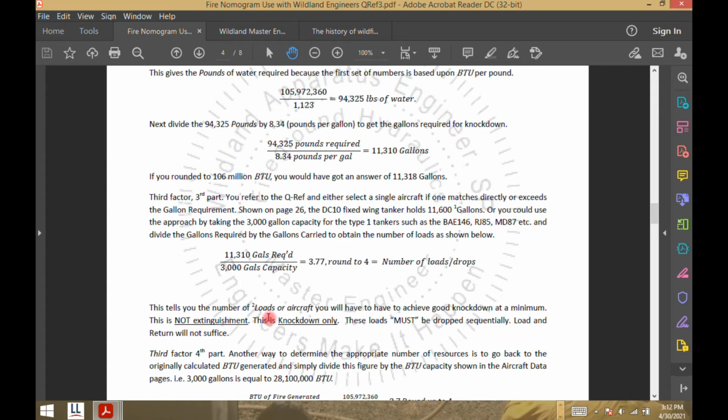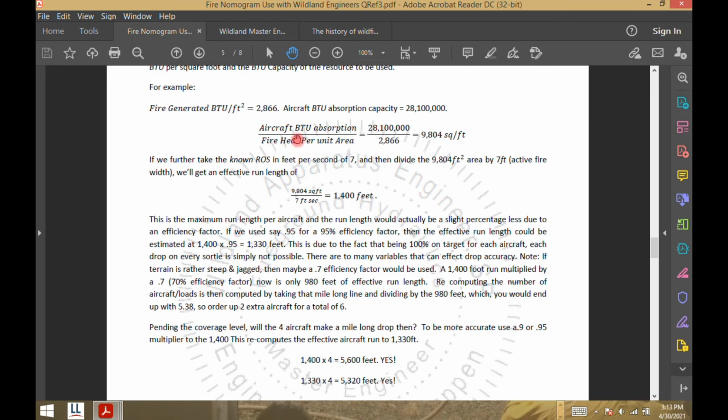And if you're thinking so, well, then you're going to be sadly disappointed. And I even say that way in here. If you have all this, you can determine the effective run length of an aircraft, and I show that here as well. So if you have the aircraft BTU absorption capability, which is 28,100,000 BTUs, this assumes just water, and divide it by the fire heat per unit area, HPA, you'll get 9,804 square feet. So now you have to take that number and divide it by what your initial rate of spread in feet per second was, which was 7, which gives you this run length right here.